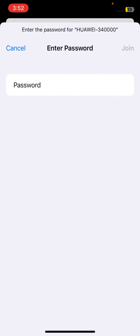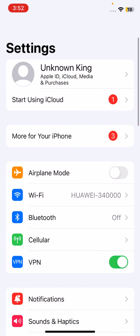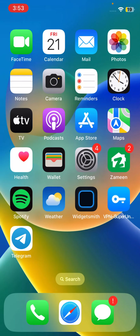And the next solution is to turn off VPN if you are using a VPN. So turn off the VPN. Like this, I have connected the VPN and then disconnected it. And the next solution is to update your iPhone to the latest iOS version.